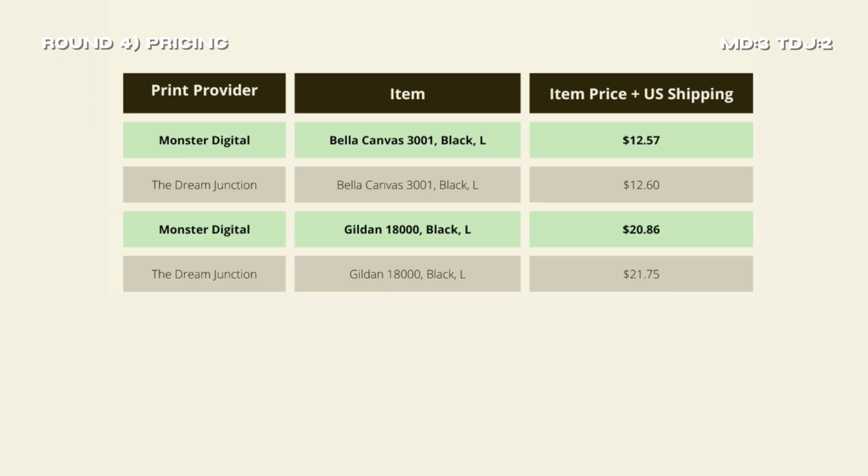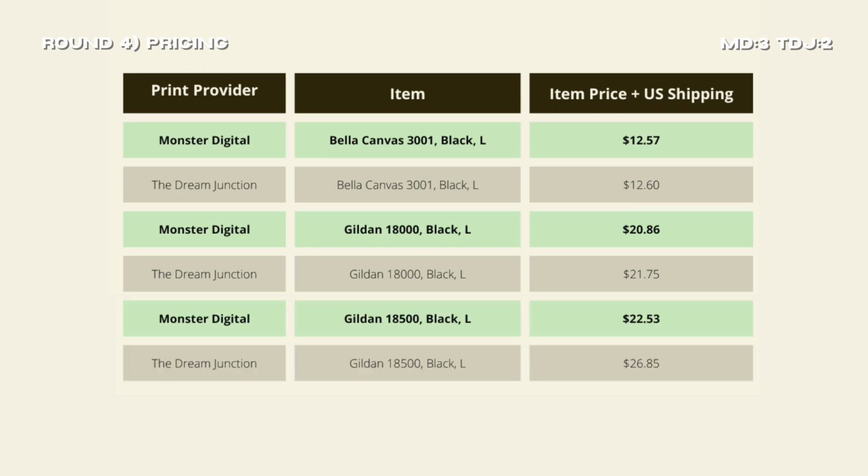Looking at sweatshirts now, using the Gildan 18000, colour black, size large. Monster Digital offer this for a total of $20.86, including US shipping. The Dream Junction offer the same sweatshirt for $21.75 in total. Finally, looking at hoodies, using the Gildan 18500, colour black, size large. Monster Digital offer this for $22.53, including US shipping. The Dream Junction offer this for $26.85, including shipping. With Monster Digital being the cheapest in every category, they get the point for this round.